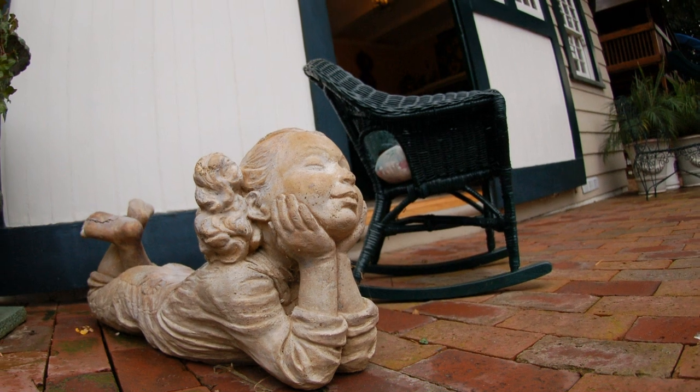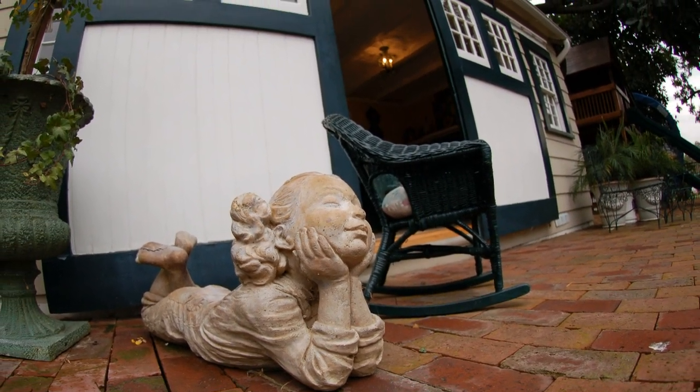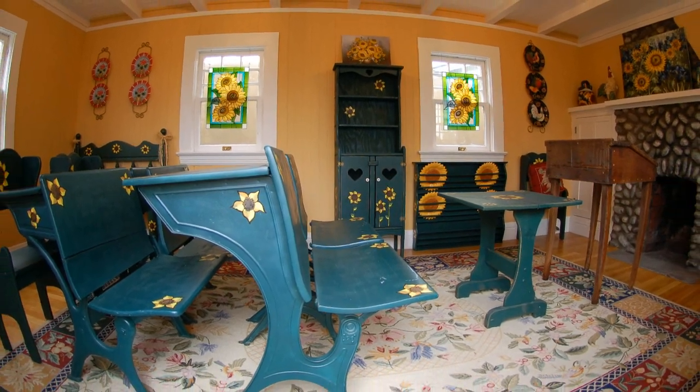These are just some charming shots, and these are some original bricks as well. Didn't want to lose anything that might be original. This was a popular play area, believe me. My granddaughters wreaked havoc in here playing school.